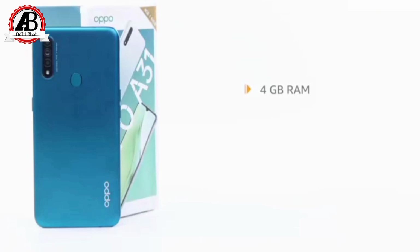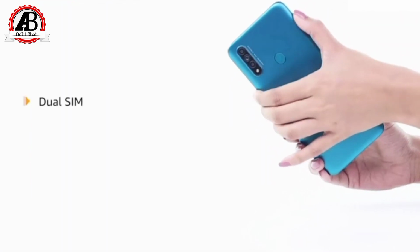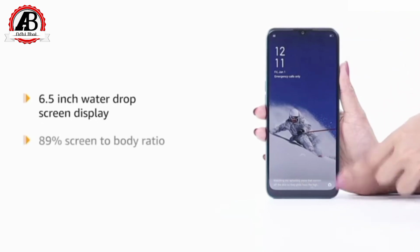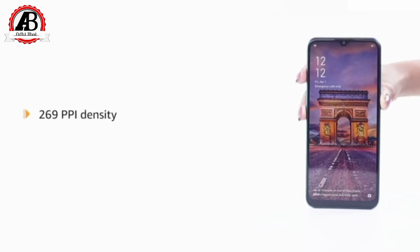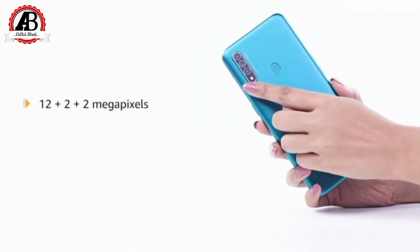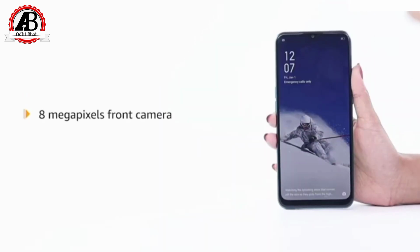It has 4GB RAM and 64GB inbuilt memory with 256GB expandable storage. The device allows for dual SIM functionality with 4G support. It sports a 6.5-inch water drop screen display with 89% screen-to-body ratio and 1600 by 720 resolution with 269 ppi density. The OPPO A31 features a 12+2+2 megapixels triple rear camera and an 8 megapixels front camera.